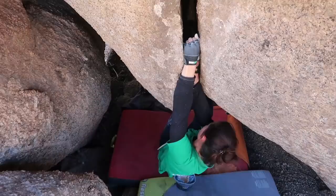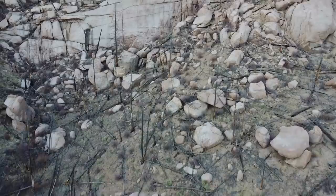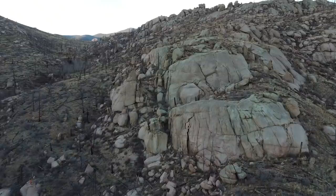But I think the rock reminds me a little bit of Vedauwoo. I've not climbed around here before, but it reminds me of Vedauwoo. It's big crystals, so if you get one sticking into the wrong place, then it can be really painful. So you just have to nestle them into the right places.